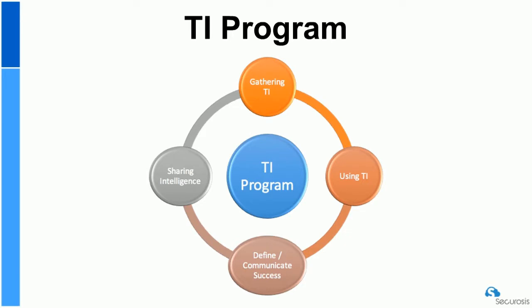Defining and communicating success, which we will hit. Because again, what we're doing is changing the way we do security, right? We're amending the information that we use to make decisions. And in a lot of cases, that can be different. That can be scary for some folks. So we also have to put our marketing hat on, right? Our technology people are like, what?